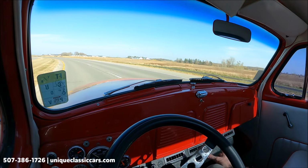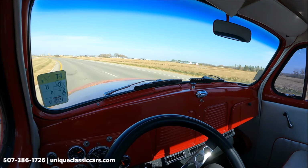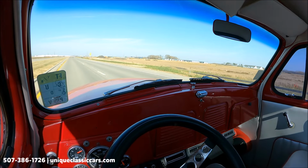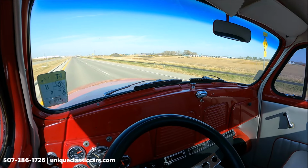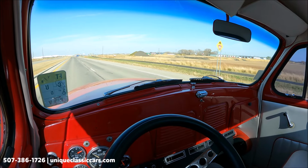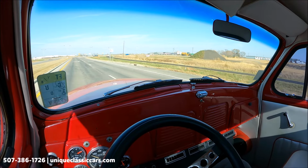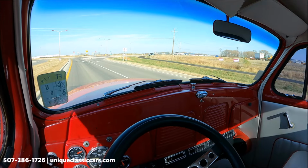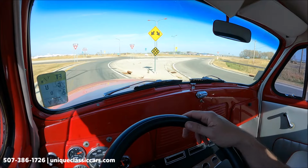We have AC right here below the dash, blowing cold. The windshield wipers work. Nice tight ratio steering on this truck. You don't have to move the wheel much. Very responsive. Good ride on the road. Old school bench seat is comfortable. I have just enough headroom. I'm 6'1". Brakes work. Brakes nice and straight.